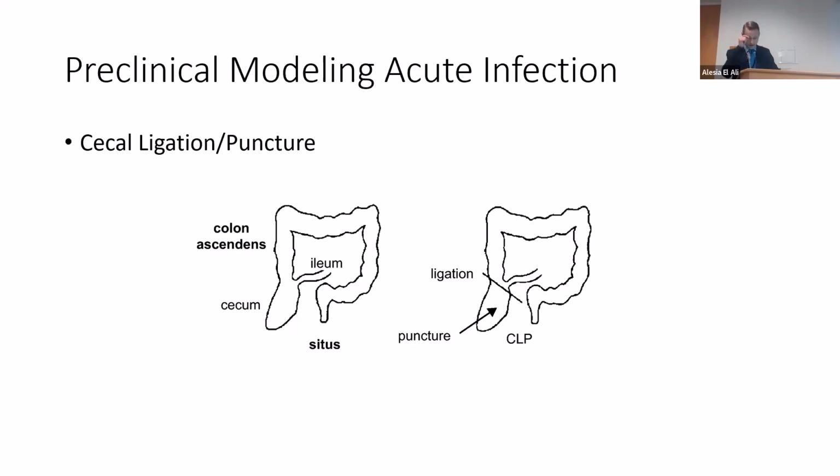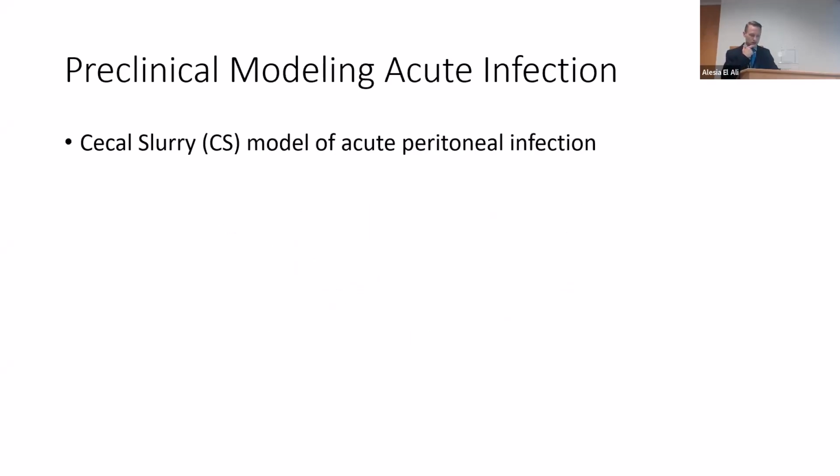And I credit, I reached out to a guy I knew in infectious disease, James Colbert, I did residency with, and he has a model, a newer model of examining peritonitis, only doing it not using a sterile irritant, but actually using live bacteria. And it turned me on to something called the cecal slurry model of acute peritoneal infection. And this has been documented over the past 10 years or so.